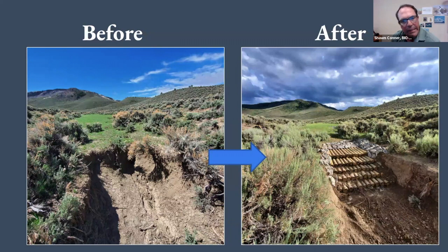And so this head cut here, we did use fence posts again. There's probably $500 worth of materials in this particular structure. So, you know, not cheap. It's an expensive structure, but when you look at what's above it, that meadow right there, super valuable in this particular landscape. And so with this feature, we're preserving everything above it.